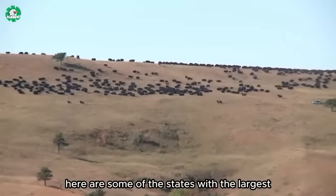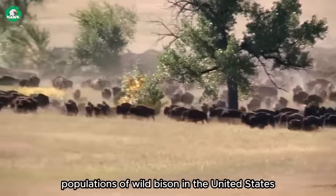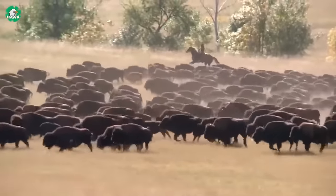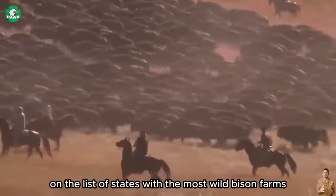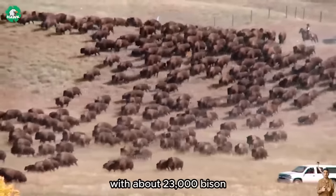Here are some of the states with the largest populations of wild bison in the United States, with the Dakotas standing out with 104 farms. Additionally, Nebraska ranks second on the list of states with the most wild bison farms, with about 23,000 bison.